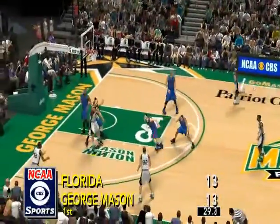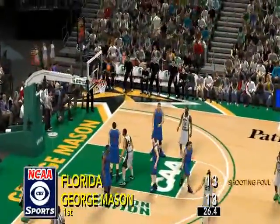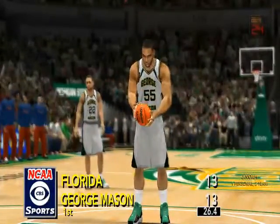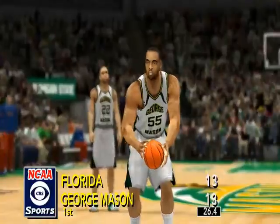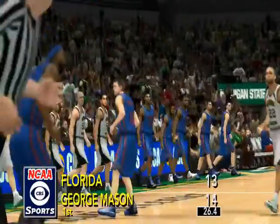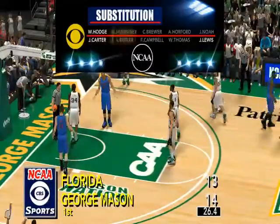That's awful. Lewis, covered by Noah. And a foul called on the shot. Got him on the way up that time, so he'll shoot 2 right here. Yeah, nice body control there. Narrowly missing the shot. Would have been a 3-point play. Had a free look at it after the foul. Nice play. A big group substitution here for Florida.